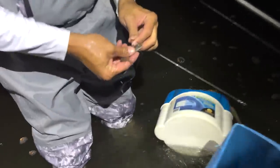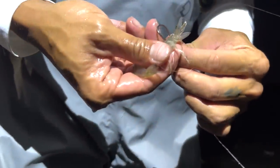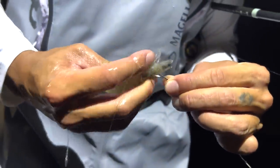First bait, shrimp. One string. We got a thumb bait. Alright. First bait shrimp is going on. There we go. Shrimp it up. Let's go, B.